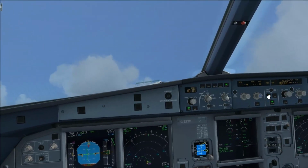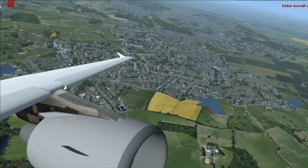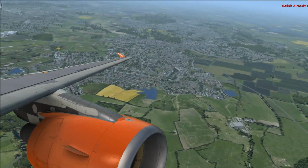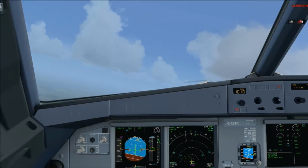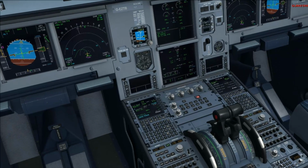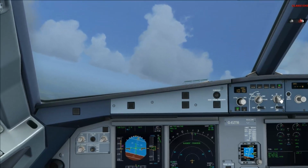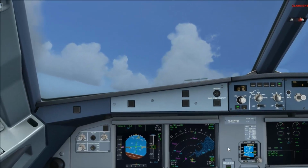Autopilot on. Autopilot on. Climb thrust. Climb thrust. Bye-bye, Southend. Exterior lights. Set off. Tax. Both on. Anti-ice. Off. TCAS. Checked. Cabin temperature. 1010. Check. Checklist complete. So there we go then.